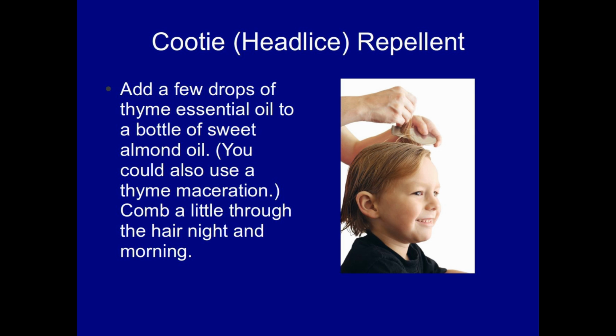For those with children at school, a bottle of dilute thyme oil can be used to deter headlice or cooties. Just add a few drops to a bottle of sweet almond oil and comb a few drops of the blend through the hair night and morning. Thyme essential oil is best left for professional use, except for the two purposes I've mentioned here. An attack of ringworm can be treated with thyme cream, applied 3 or 4 times a day to the affected area.